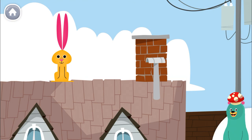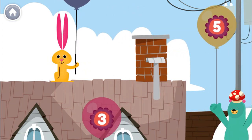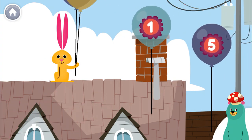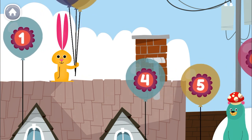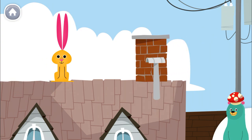Give the number 5 to the rabbit. 5. Woohoo! 5. Woohoo! 5. Woohoo! Good job! Give the number 7 to the rabbit.